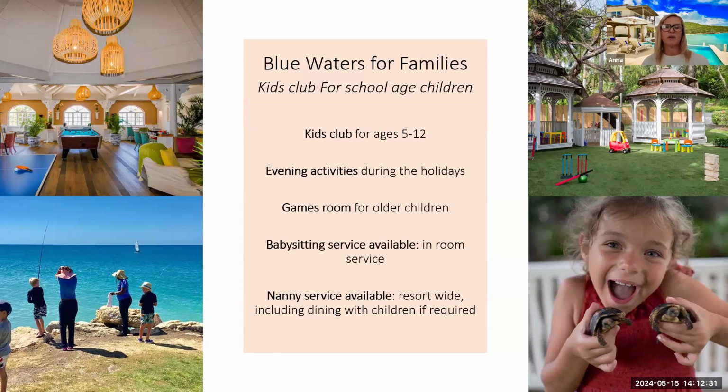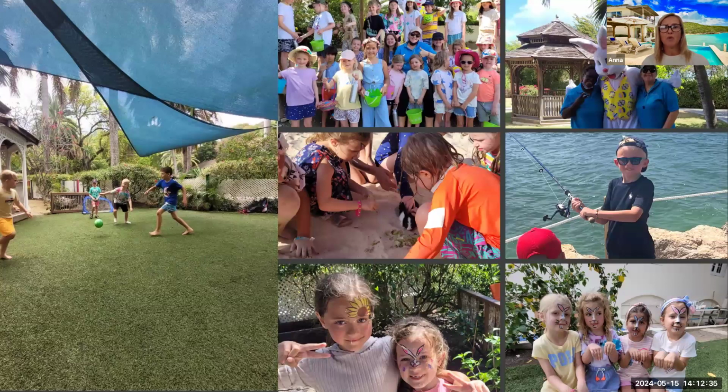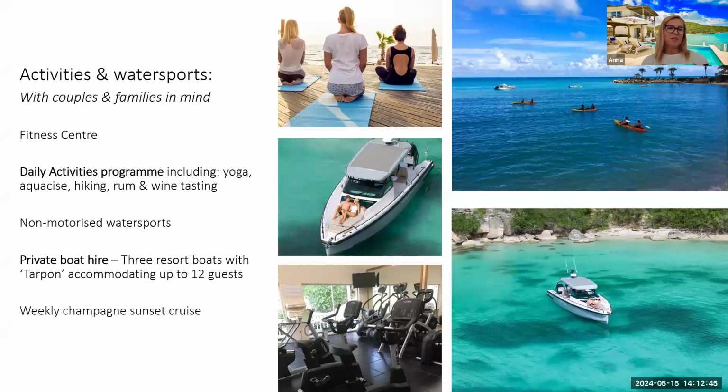We are very strict on the ages for the kids club just because of the size of the facility. And we want to make sure that the kids do have a great time. They make friends. And sometimes when the little ones are in there, this does impact older ones wanting to come into the kids club.